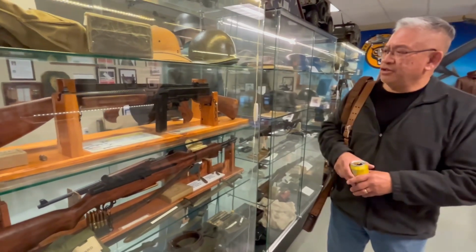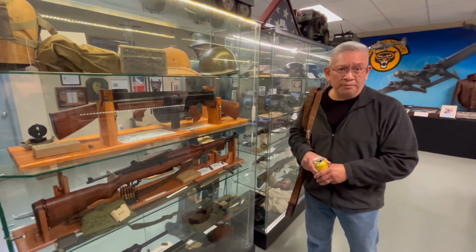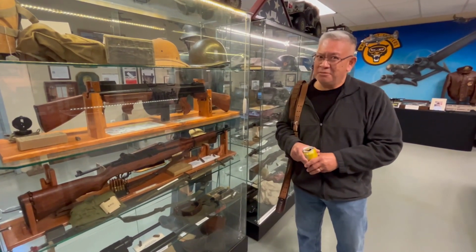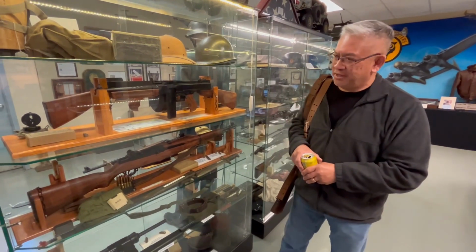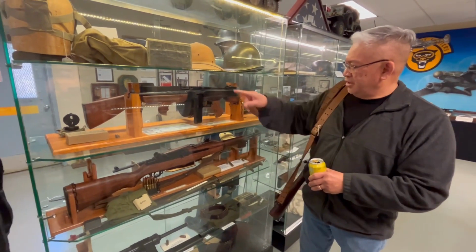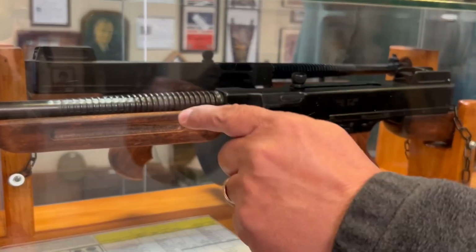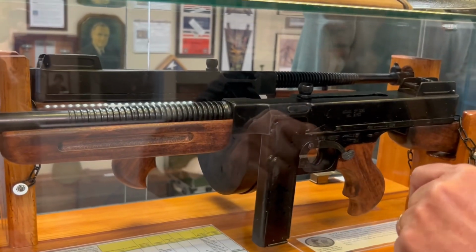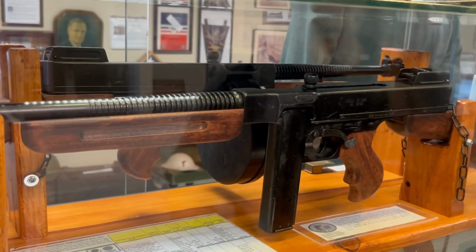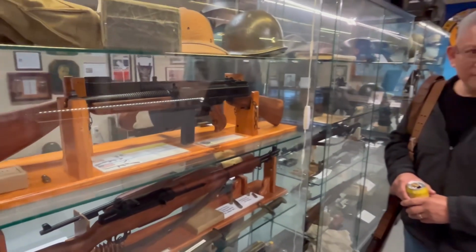The later version of the Thompson submachine gun came about later in the war, known as the M1. A lot of American weapons have been given the M1 designator. On the M1 version, the charging handle, instead of on top, was on the right-hand side. It did not have this ribbed barrel. It had a regular straight handguard, and it could only be fed by 20 and 30 round box magazines.